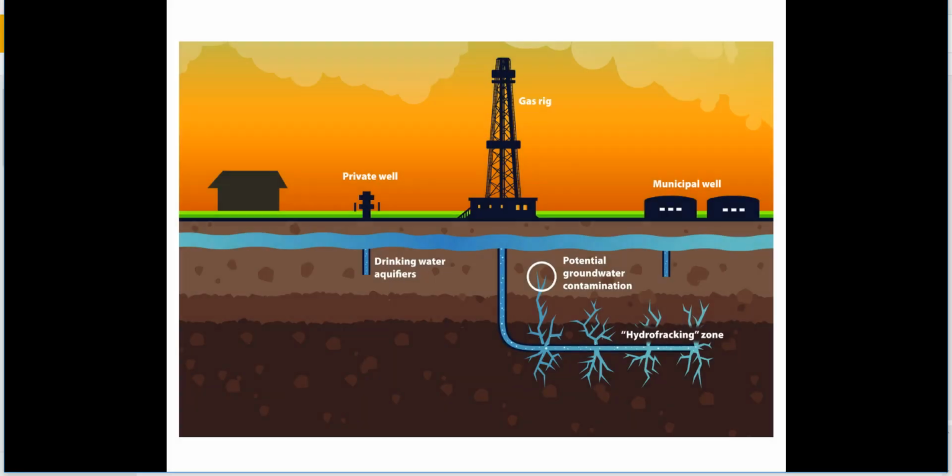Now again, just looking at the side effects here, as you're pumping this fluid down into the ground, and again we don't know exactly what's in them because these are proprietary, they're cracking rocks. We're getting pretty close to drinking water aquifers, and there's a lot of potential for groundwater contamination. And there have been several cases, legal action brought before the courts, where local communities are complaining that the groundwater is contaminated because of fracking operations.